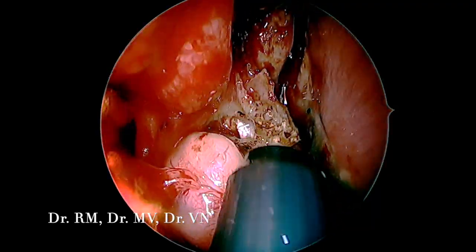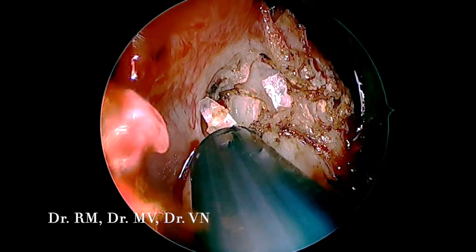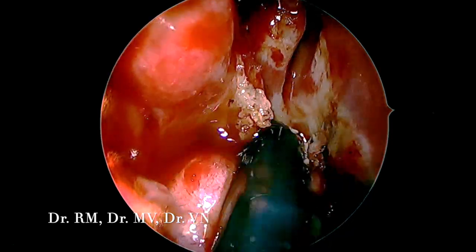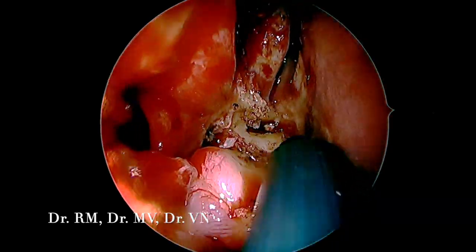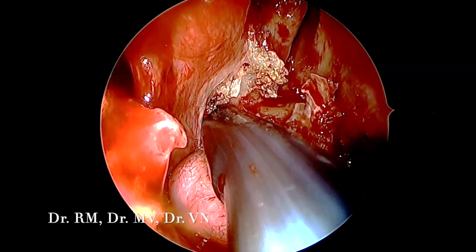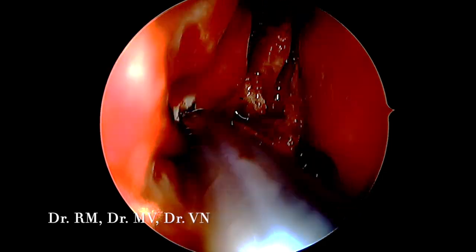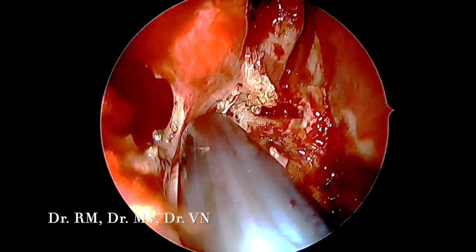The nasal mass was very huge, and we were sure from the scans it was not deep inside the foramen or infratemporal fossa. The predominant mass was in the nasal cavity alone. So we are working on the sphenopalatine foramen area, dissecting the mass. Coblation is a very important tool, very essential for dealing with vascular lesions. You can see we are working in an avascular plane, and that's how our dissection goes on.